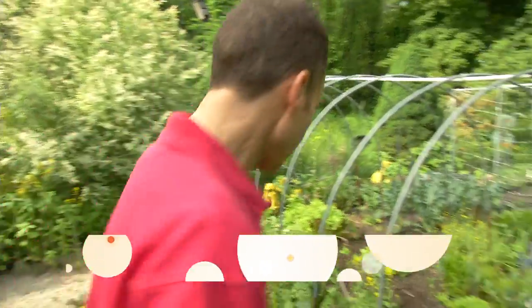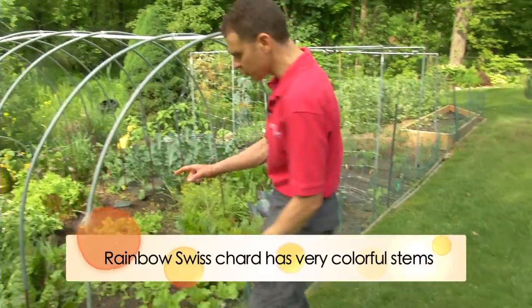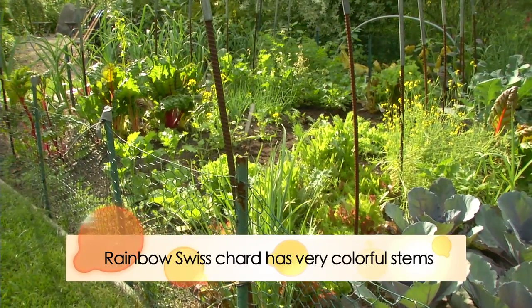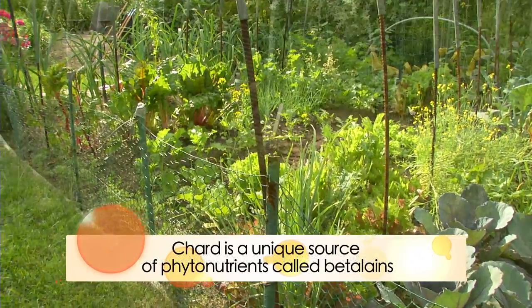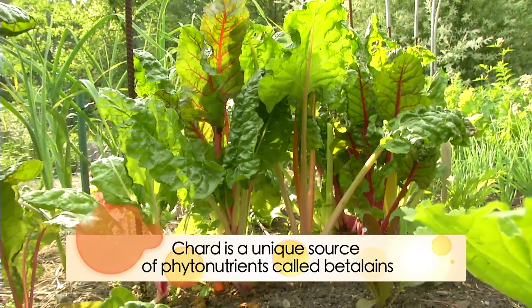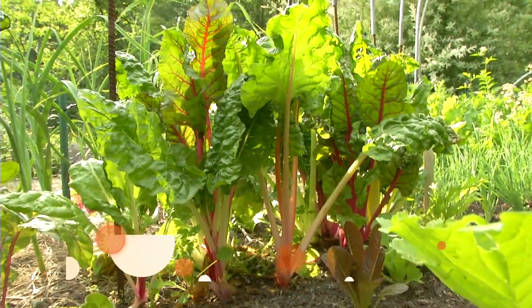Next to the garlic, we have some Swiss chard. And the Swiss chard looks really big because this Swiss chard was wintered over under this high tunnel. So right now the Swiss chard looks fantastic in early June. It's much bigger than it would have been if I had started it from seed, say in April or May.